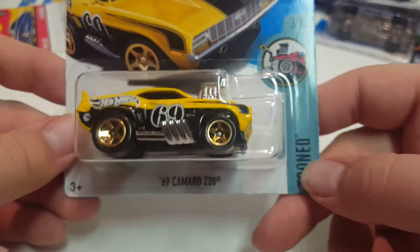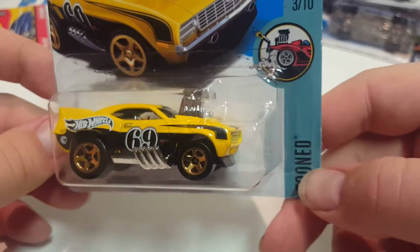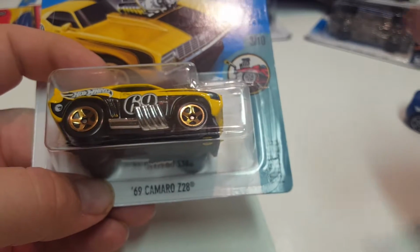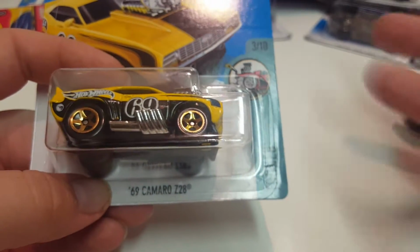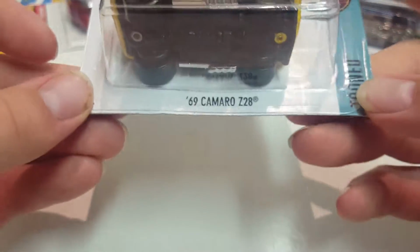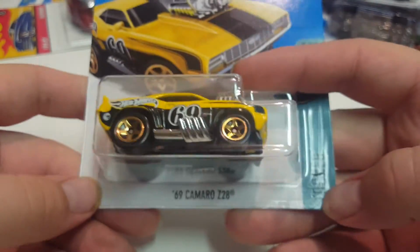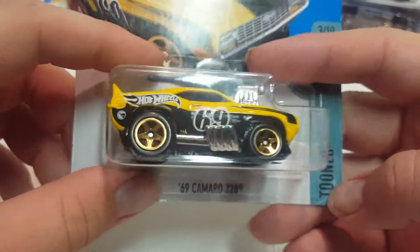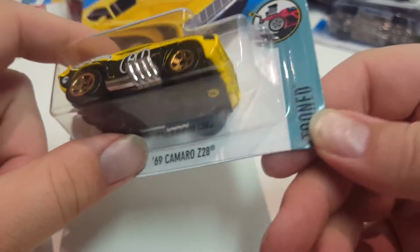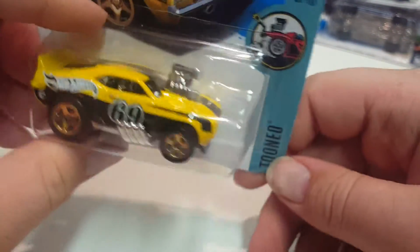Next, I found this as well. It's a 69 Camaro Z28. I found it in my case unboxing. Now, I did go through all my cases, all my treasure hunt cars, to make sure that I opened the one with the worst packaging. And a couple of them I already had in my collection that were bad, so I just took those out and swapped them. But I actually found this in the store the other day, and I didn't bother buying them. There were like 2 of them, and I don't think it's really a great trade, but we'll open it.